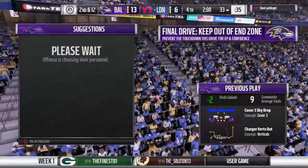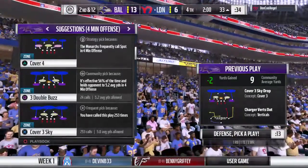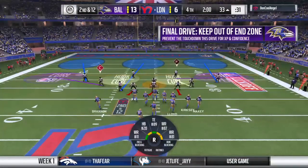Time for a break. We're back to see what happens after this. So the sack on first down there by the defense. And now it's second down.